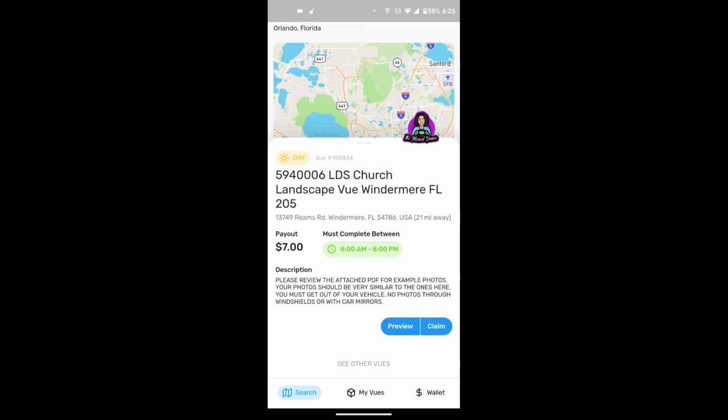This shows the address and it shows what type of job you have to do. Whenever you click on the green button, you'll see the type of view. Up top, it'll say daytime, nighttime, or whatever, and when the view must be completed. It gives you the view number, which is up top. It gives you the business or general location with the address. It also shows you how many miles away the view will be conducted based upon where you are. It shows you the payout, which is down here to the left. And it also shows you, which is very important, the time the view must be completed between.